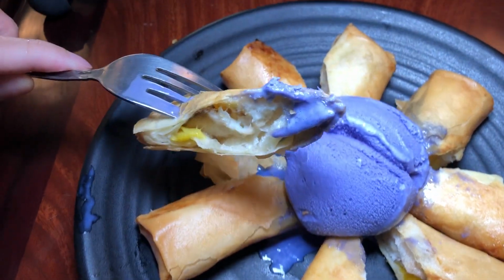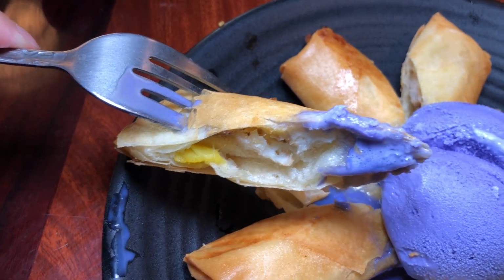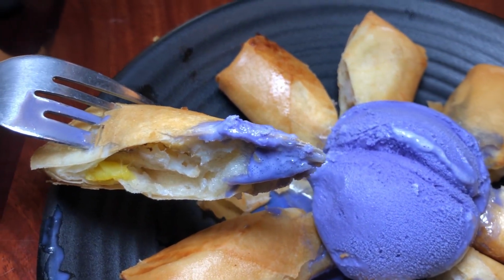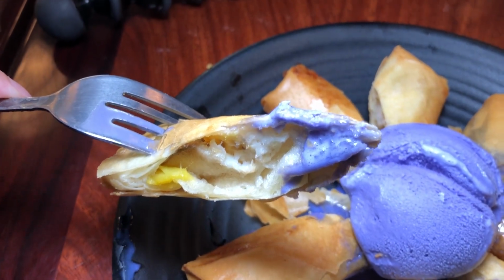To me, it looks kind of like egg rolls. Okay, and here's a close-up. You can see the bananas, and I love anything ube. So I think this is gonna be really, really delicious.